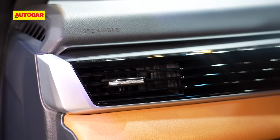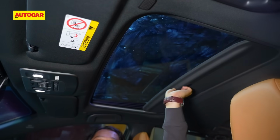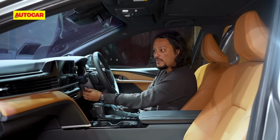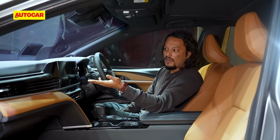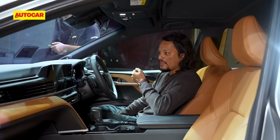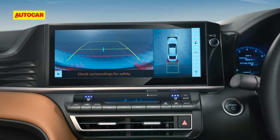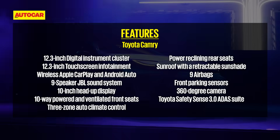What I really like are these horizontal strakes here on the passenger side of the dashboard that nicely conceals the side AC vents. Now in terms of features, you get a single pane moonroof here, there's a wireless charging pad here, you get a 360-degree camera, you get powered adjustment for the steering wheel. But the real highlight is of course this 12.3-inch digital touchscreen here, and you also get a digital instrument cluster. The screen is off right now, but I can tell you that the resolution is really good and it responds well to your touch inputs. Here's the full list of features on your screen now.